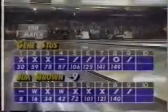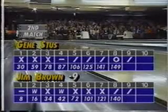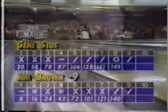A tie is possible here too, Dan. Anything can happen at this point in time. You know, the scores are not high, but it's definitely a tight, exciting match. The first strike is just so important for Mr. Brown. Confidence-wise, I mean, if he does this, it will be a surge of confidence for him.